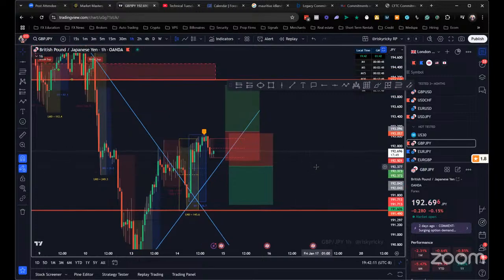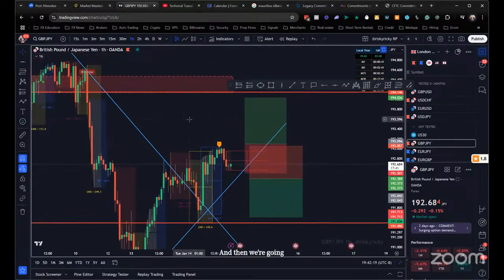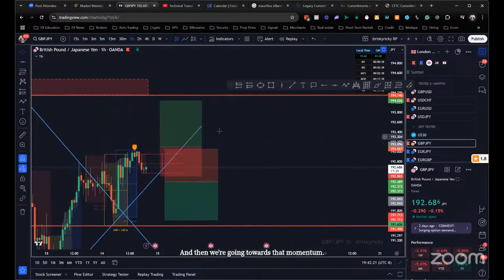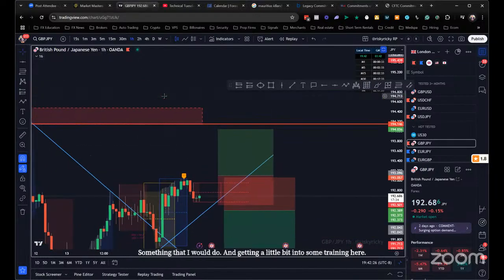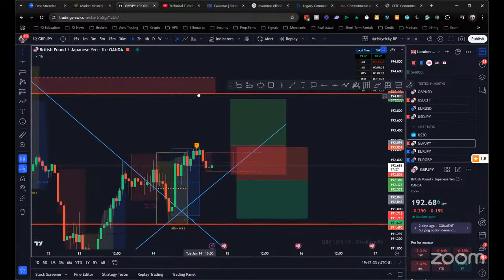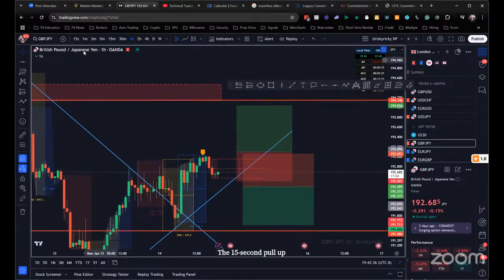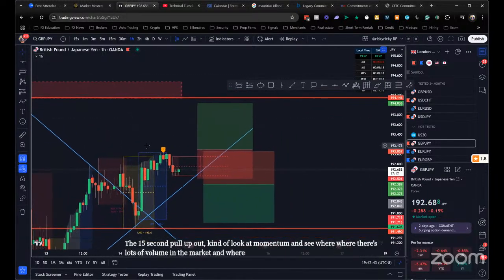So we'll have to see what's going to happen with GDP news, whether it be positive or negative, and then go towards that momentum. Something that I would do, and getting a little bit into some training here, is I'll look at really small time frames. If you can see right here, I have the 15-second pulled up, and I'll look at momentum and see where there's lots of volume in the market and where price is expected to go.